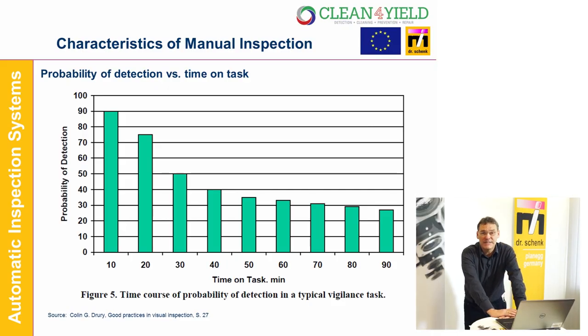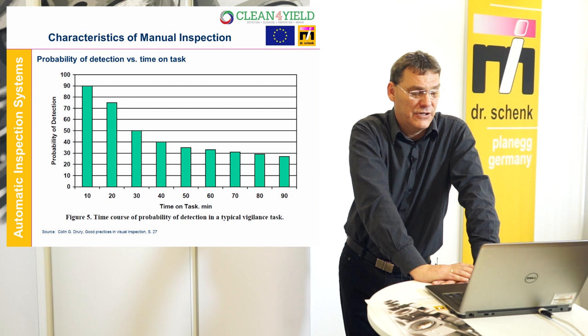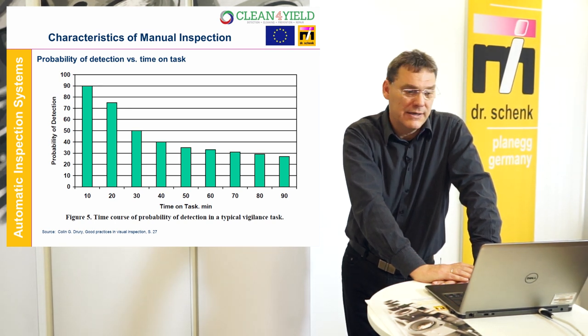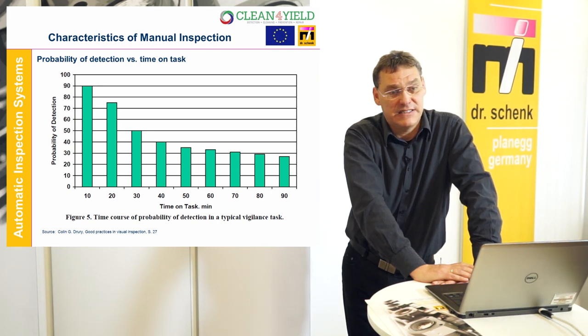Next is the operator who is inspecting the material manually. It's a matter of inspection time. At the beginning, when the operator starts to check the material manually, he easily finds 90% of defects. So the probability of detection at the beginning of a human inspection is roughly 90 to 100%, depending on the complexity of the inspection task. But after a certain time, 20, 30, 40 minutes, the probability of detection is decreasing. The operator gets tired. The automatic inspection will not decrease. It's always inspecting with the same accuracy. So operators usually have a certain time curve. At the beginning, they're detecting more, and after a certain time, the probability of detection is decreasing.